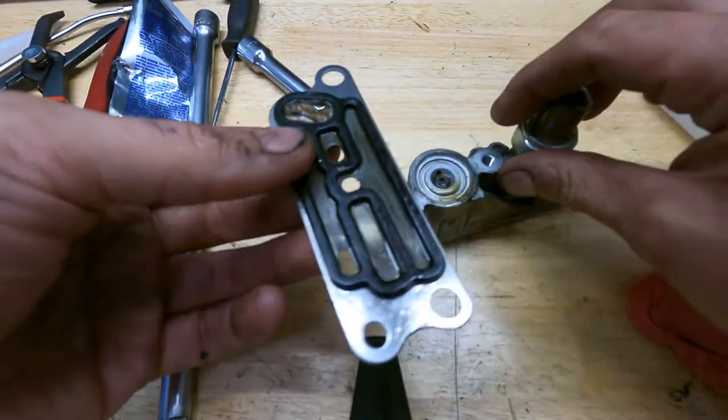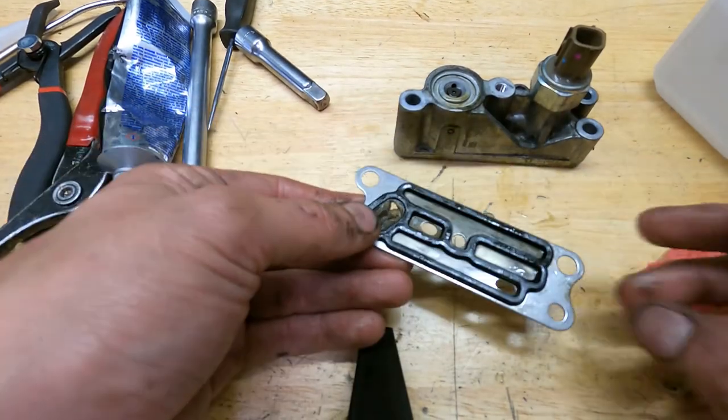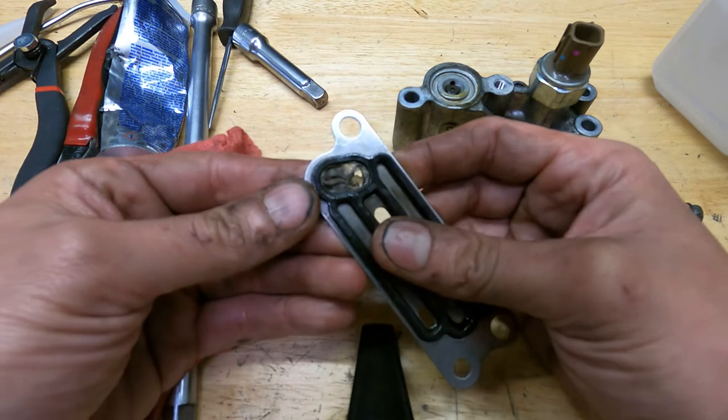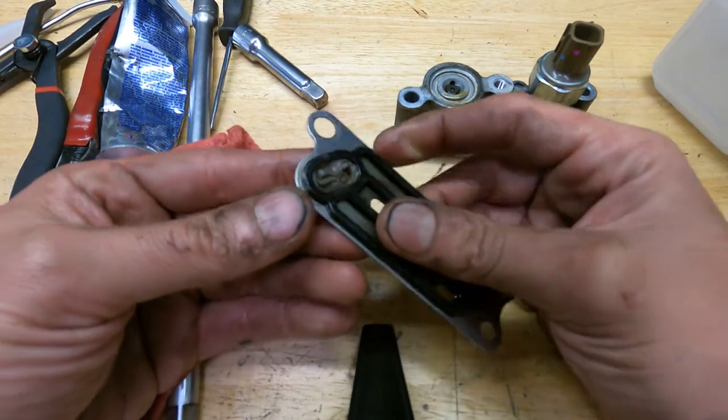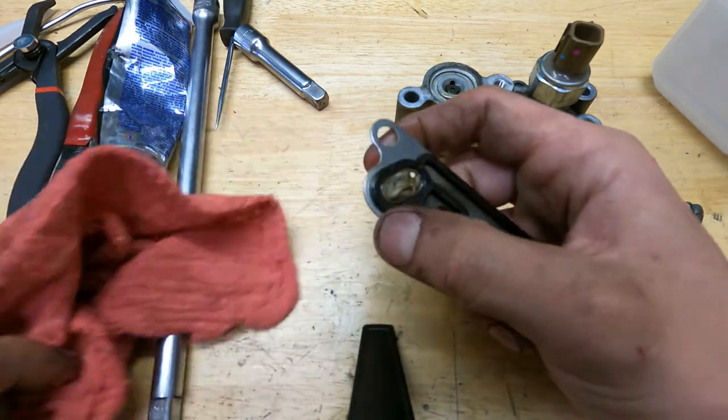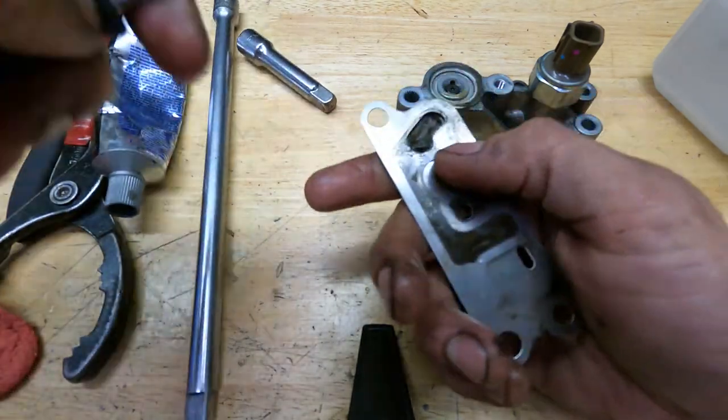So we got this off. We took this piece off over here, and this is where that gasket is. This was all deformed and kind of messed up over here. As far as dirt, it has a little bit of dirt in there, but nothing too terrible. Let's see if we can get this gasket out.